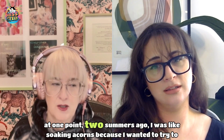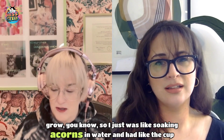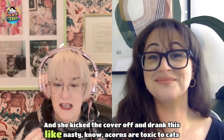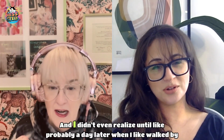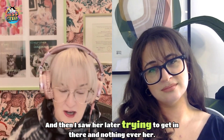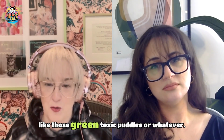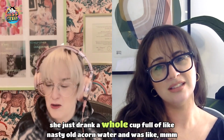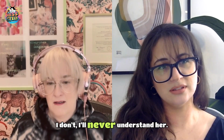Two summers ago, I was soaking acorns in water, with the cup covered, because I wanted to try to grow them. And she kicked the cover off and drank this nasty water, and acorns are toxic to cats. I didn't even realize until about a day later when I walked by. Then I saw her trying to get in there again, and nothing ever happened. She was totally fine because she came from the New York City streets, drinking those green toxic puddles, straight bleach. She drank a whole cup of nasty old acorn water and was like, delicious, do you have any more? I'll never understand her.